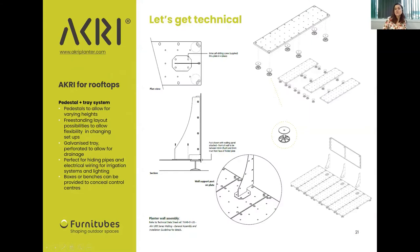One slide here that's interesting is this is really relevant for rooftops. So AKRI is a system that can be used at ground level and on rooftops. At ground level, we would traditionally anchor the system, the brackets would be anchored into concrete pads. But for rooftops, we've developed a pedestal and tray system so that the walling is fixed to the tray and pedestal, which is what keeps it secure and together, rather than having to fix it to the rooftop itself.